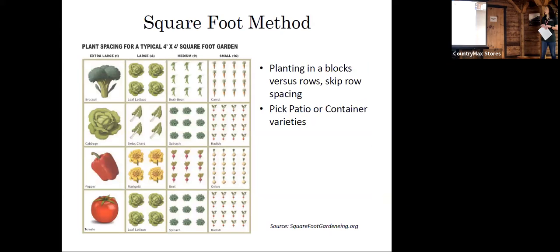So the square foot gardening method wants you to break up your bed into 1 foot blocks, and it eliminates the row spacing. So Mel Bartholomew was like, okay, you have this pack of radishes. It tells you to plant the radishes 2 inches apart, and then it tells you to leave a space between your rows of 12 inches, and then you plant your next row of radishes. And he's like, just forget the row spacing.